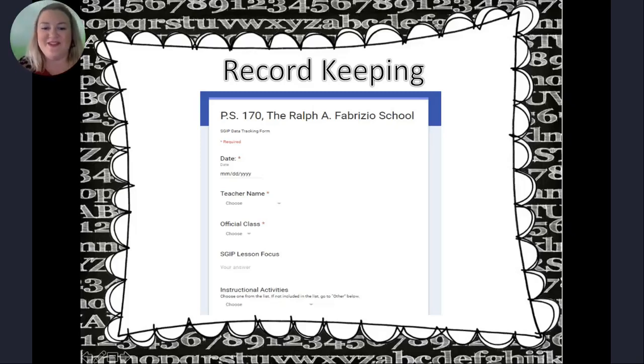Okay, so that was a video by Miss Alshimi showing you a sample of an SGI lesson. Now we're going to take a look at how us classroom teachers keep record of our SGI sessions. So we have developed a school-wide database that allows us to log our sessions. As you can see, it's on a data tracking form. We include the date, we include the teacher name, the official class, what our topic is, and it's very teacher-friendly. It's very straightforward for everybody to figure out, and it allows us to put in what our instructional activity is and whether the student has mastered the skill or not. As soon as we finish up our SGI activities, we come in, we put it in. It takes less than 5 minutes to complete.